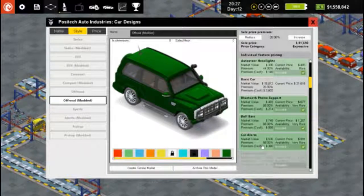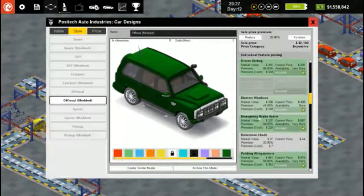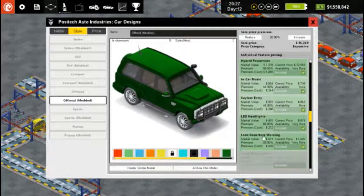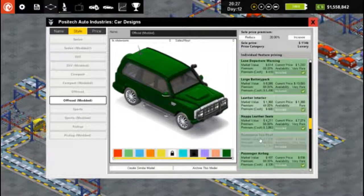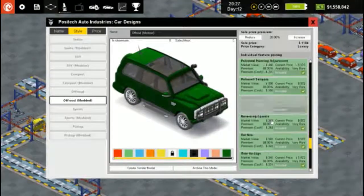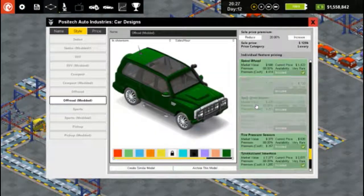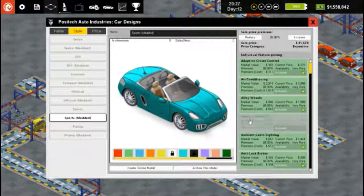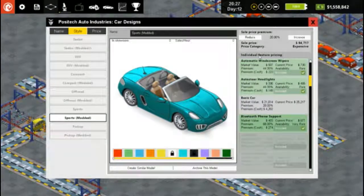Realizing the music stopped. Come on over there. It's not much effort. That'll do. God, this sports car is going to be stupid. So it's already expensive.